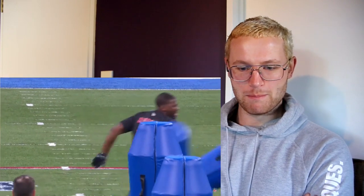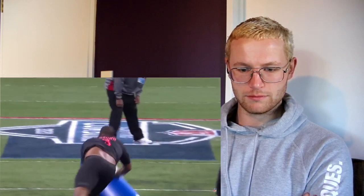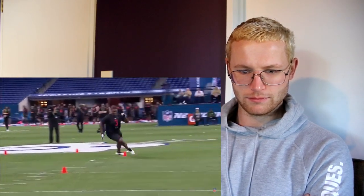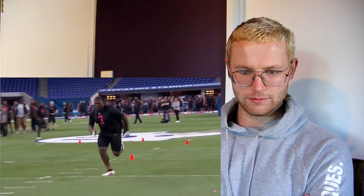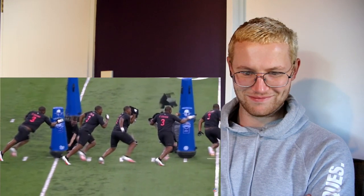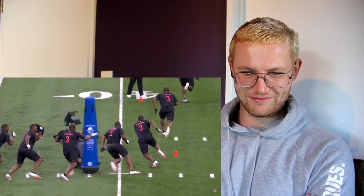Now you see the violent hands they were talking about. Pop in his hands, wrap around and finish. Now you see him again simulating going on the chase, which you'll see him do a lot on tape there at Auburn. Oh, I like this. Look at it. Very cool.